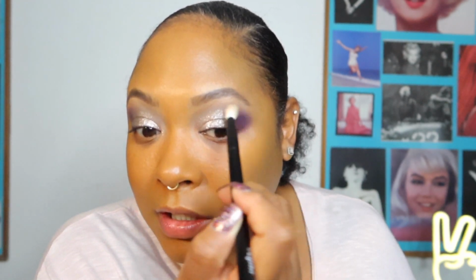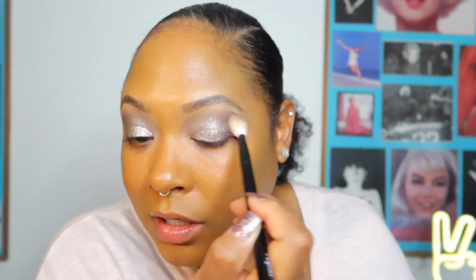So I went ahead and finished my eyes. I think this shadow is so beautiful. These sparkles, the one in the front, using my finger definitely made a huge impact, and that's probably how I would go in with these shimmers, is with your finger. I just can't get over the sparkle and the shimmer in these. Let me just blend this. Yeah, they look so good and I really like it.